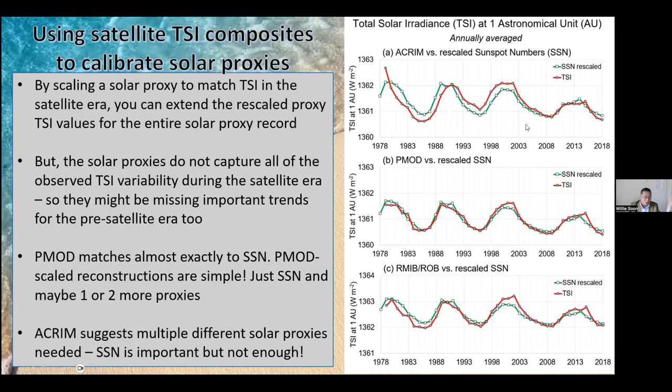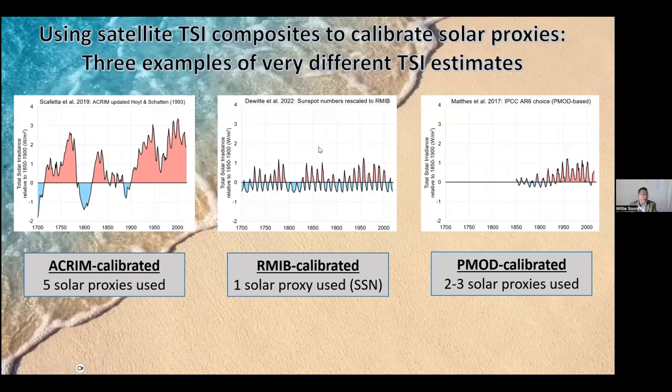But then they try to say that it could be wrong, and we cannot trust the ACRIM, and that PMOD and the Royal Observatory of Belgium should be trusted. But now I want to point to the consequence of using ACRIM, PMOD, or ROB, which is a Belgium group, in terms of calibrating the TSI composite, estimating TSI variability back to, let's say, the 16th, 18th century or so. Here, let's start with RMIB and PMOD.